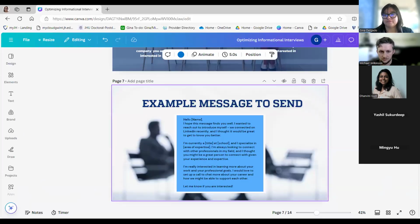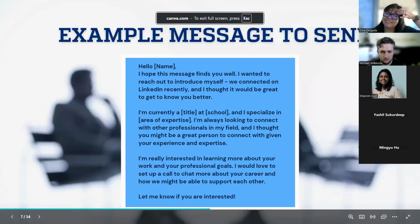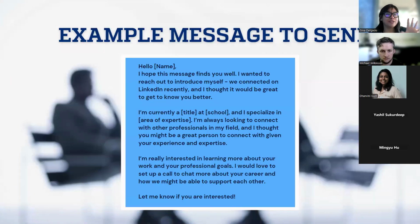Actually, let's present that space. So before we go into finding people, I wanted to give you an example message. It doesn't have to be long. It doesn't have to be complicated.